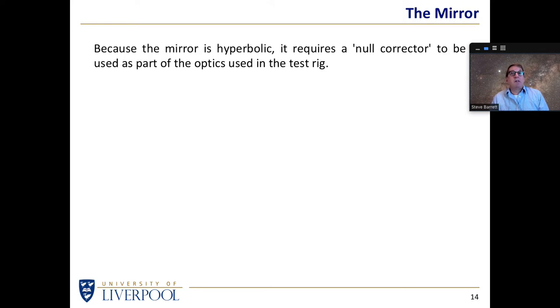Why did the error occur? Well, part of the problem is because the mirror is hyperbolic. A parabolic mirror will focus light from a distant point to a focus, but a hyperbolic mirror is not designed to do that. A hyperbolic mirror is designed to work in conjunction with another hyperbolic mirror.